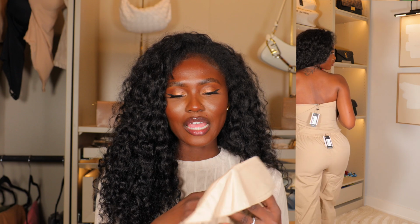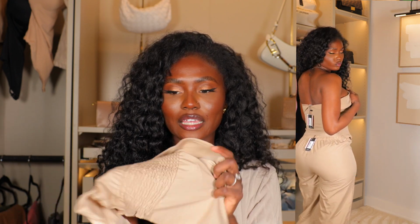I just love me a good corset. That's just where I'm at right now. I have like 10 corsets right now. I don't know why I'm obsessed with them, but I am. It does have 2 bonings in the front. It doesn't have anything on the side, but it has elastic on the side.